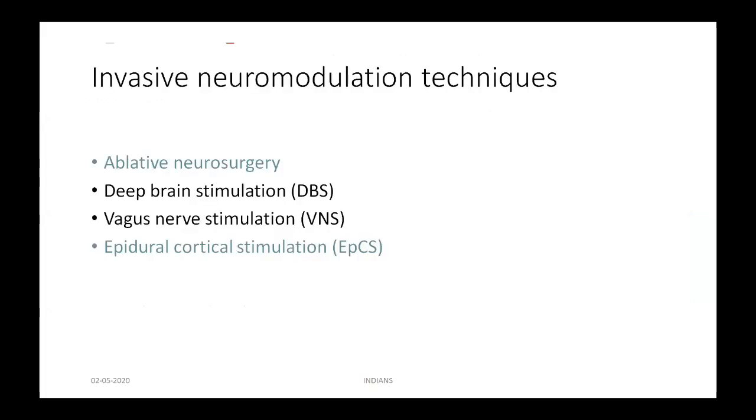When we speak about invasive neuromodulation techniques, I use the term neuromodulation instead of neurostimulation because one of the most commonly used techniques is ablative neurosurgery, where we create a lesion in a particular part of the brain, which is the most common and oldest invasive surgical treatment for psychiatric disorders. Apart from that, we have deep brain stimulation and vagus nerve stimulation. These two we'll be discussing in this talk. And the fourth one is epidural cortical stimulation, which is a new technique that has come up.